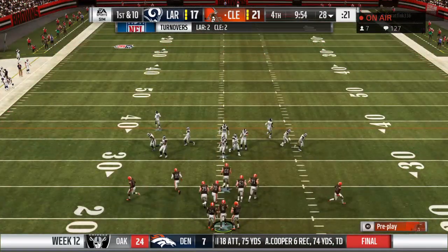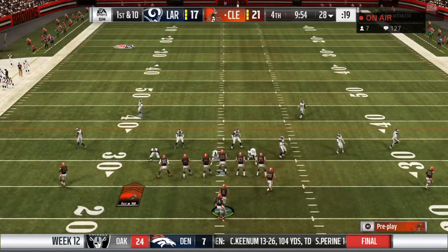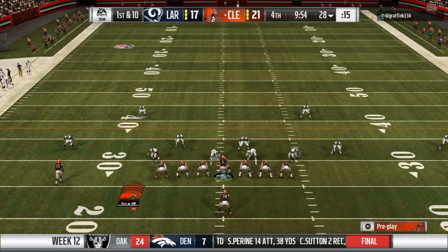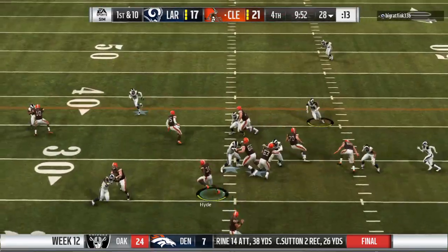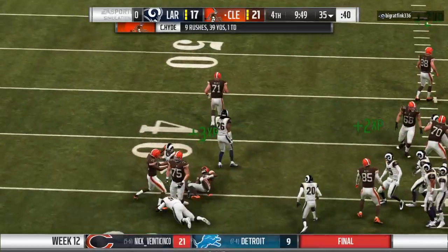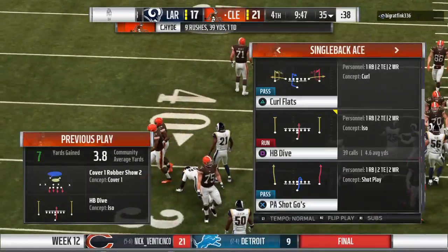Mayfield going to lead the Browns up now, 1st and 10 at their own 28-yard line. Check 26, check 26. Hurry up, here we go. Handoff comes to Hyde. Able to shake free for about 7 up to the 35.